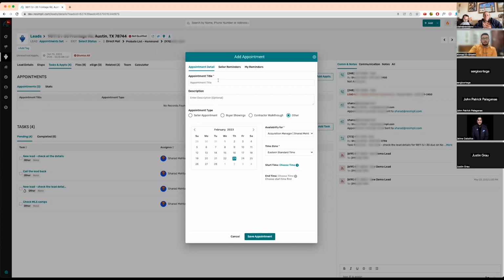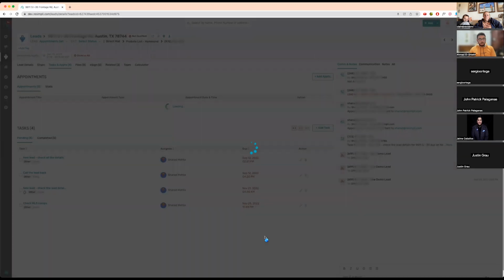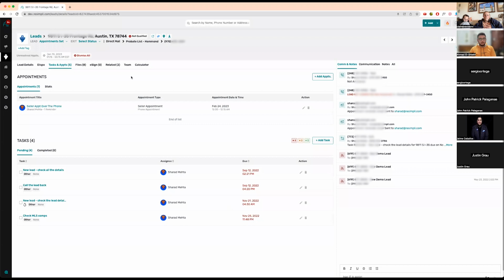But let's say if I want to keep track of that, I could say seller appointment over the phone and put some description. I can select seller appointment, and then I can select phone appointment. And I can set a date and time of whenever the appointment is. Let's say it's from 12 to 12:15. I can go ahead and do that. Once I've done that, any appointment that's already in the past is going to show up right here. So this is an appointment that I set up in the past. It shows up right here.